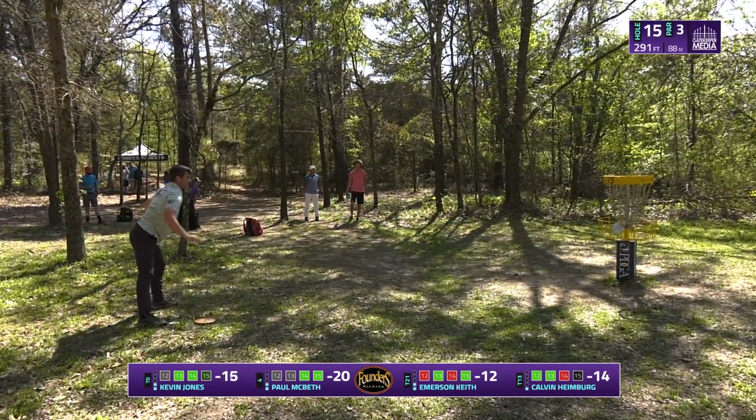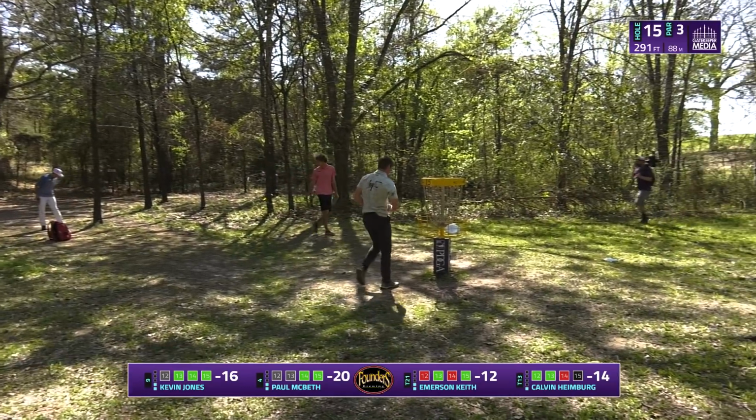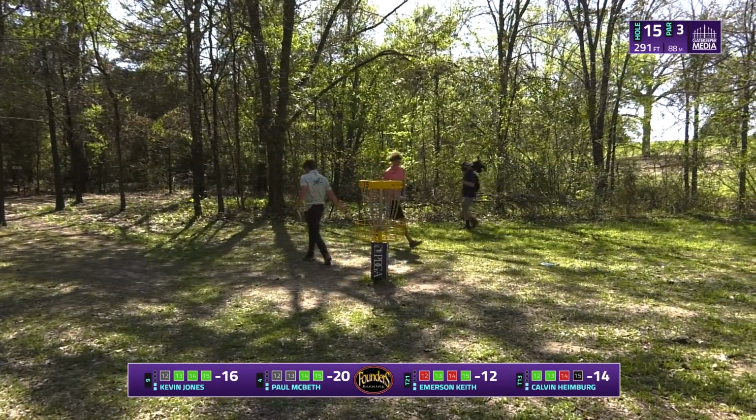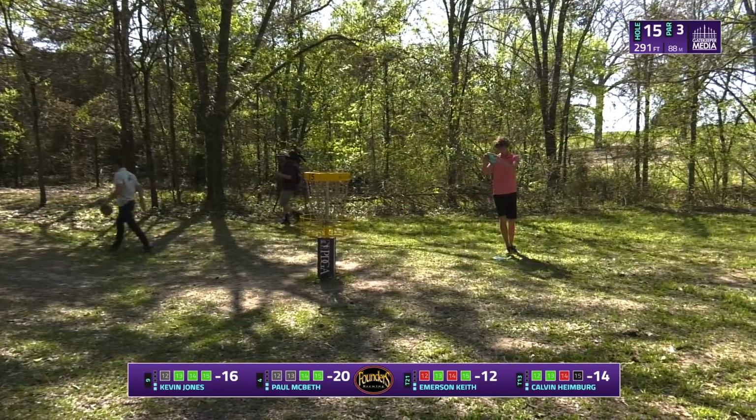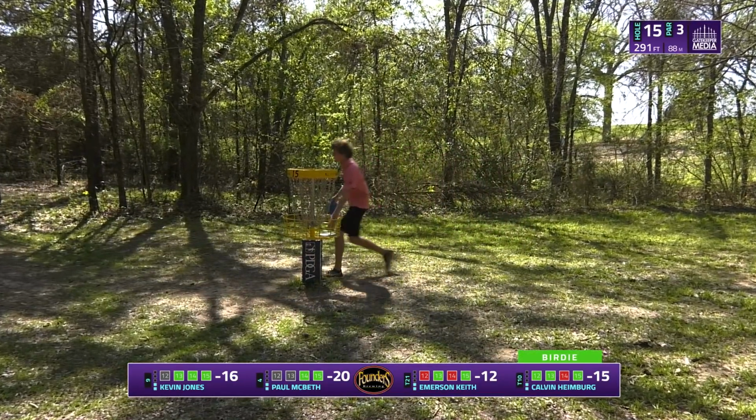So Kevin in for his birdie, and we're looking at the star birdie here, which is really what you want to do on this hole. One of the easier ones to get, even though you do have to hit a tight line through the woods.